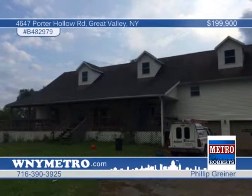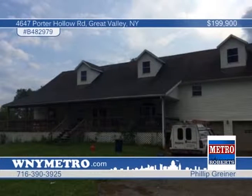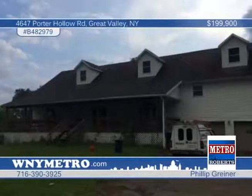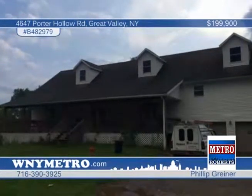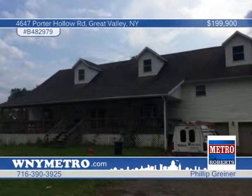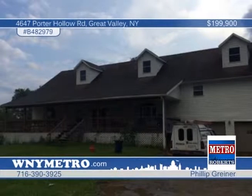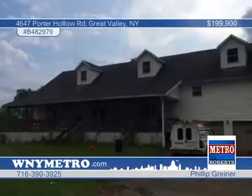Take a closer look at this very unique 2-family home with 2 bedrooms and 2.5 baths. Appreciate the sweeping countryside views while overlooking the sunset on your wraparound porch. This very private property is set back off the street, seated not far from Ellicottville. The interior offers large room sizes for comfortable living. Learn more when you contact Philip Greiner today.